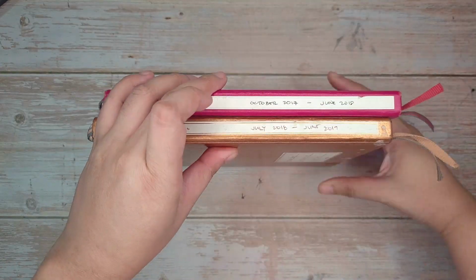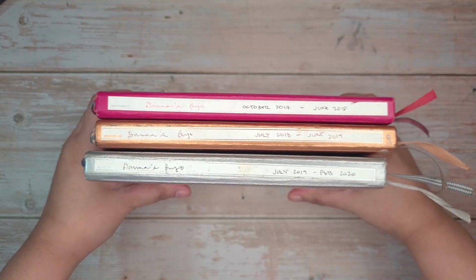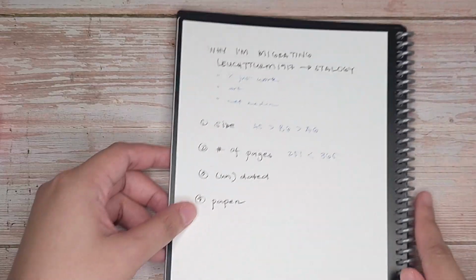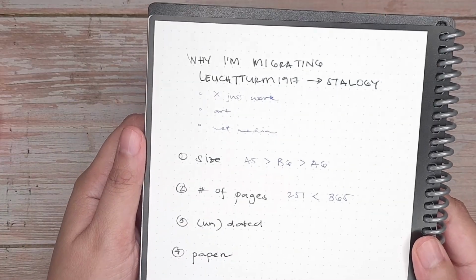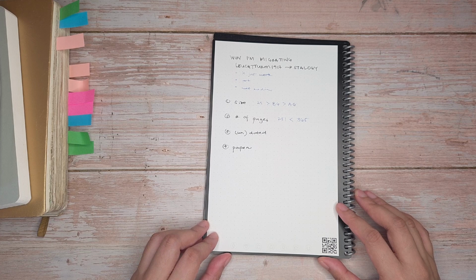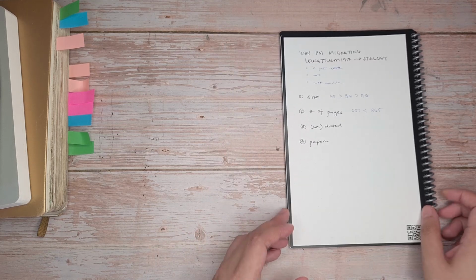Today we'll be talking about why, even after 3 years and 4 notebooks later, I'm migrating my bullet journal from the Leuchtturm 1917 to the Stalogy. This time, I'm letting you in on my script. Okay? So, why I'm migrating from the Leuchtturm 1917 to the Stalogy.